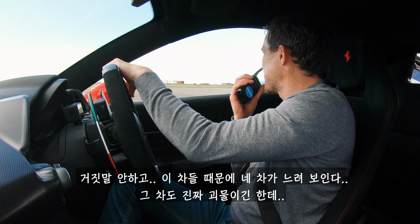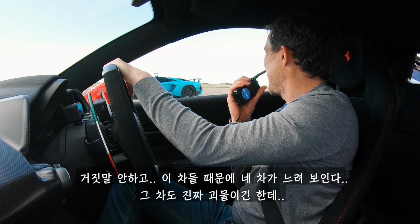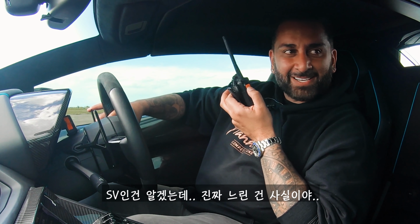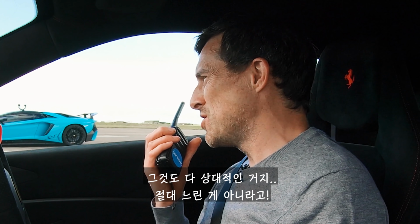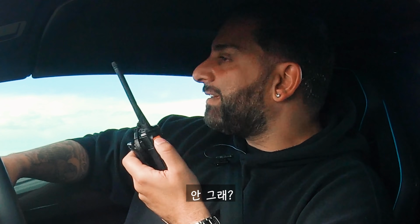I won't lie, these cars make yours look slow, and that's such an insane thing to say. It is slow, let's be honest. It is slow. I know it's an SV, but it is slow. It's all relative. It's not slow if we're racing some other cars and you were winning, you go, this is fast, it's well fast.